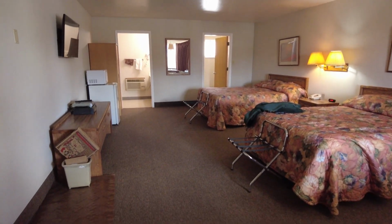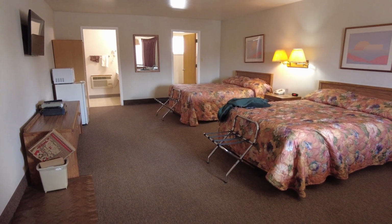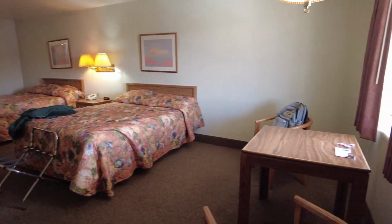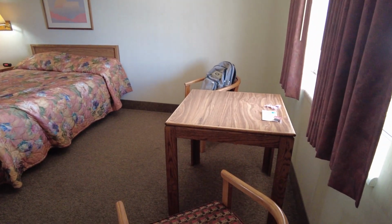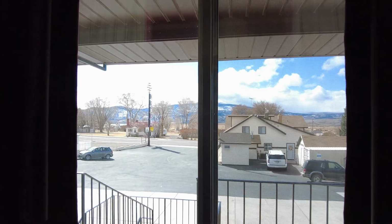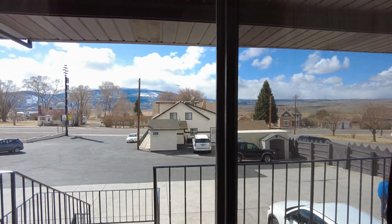And as you go in, you can see it's the standard 2-queen bedroom there. And it's pretty spacious. Over to the right, we have a little table with 2 seats and an overhead light. They have 2 floors. Almost all the rooms have exterior corridors.